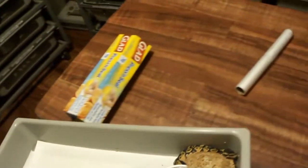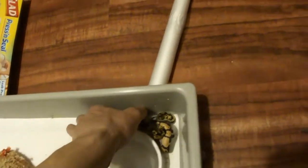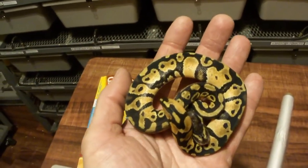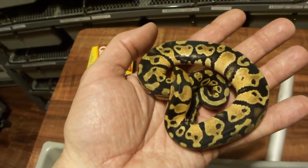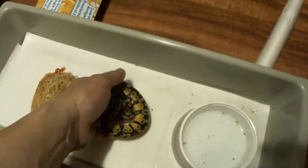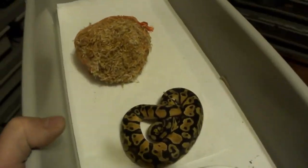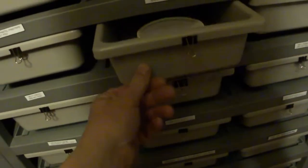Here's another really bright pastel. So these pastels, after they shed, are just really blazing yellow. It's pretty amazing. You pull them out of the egg and look at them right out of the egg box, but boy, they really glow. It's pretty amazing after they shed for the first time. And they say pastels, once they get older, fade a little bit. So at the reptile show, when you see my display and I'm showing you some of my snakes, the hatchlings really glow brighter than a lot of your adults.